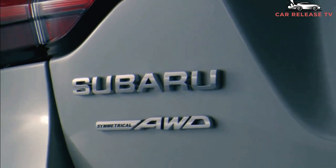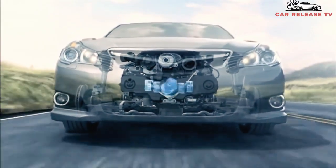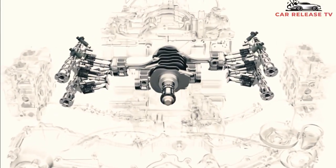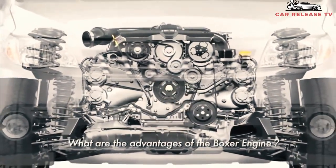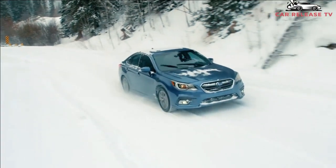On the inside, the current Legacy has a more upscale design. The flowing dashboard design leads into a massive, vertically oriented touchscreen. With minimal buttons and dials, the Legacy center console has a streamlined look. Being a carryover model, the 2022 Legacy will share the same interior design as the current model.